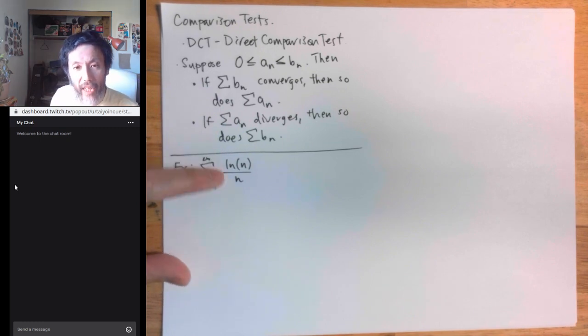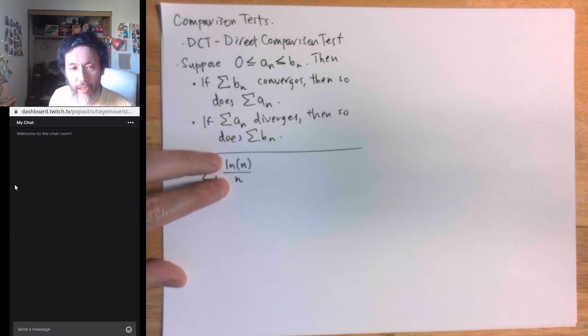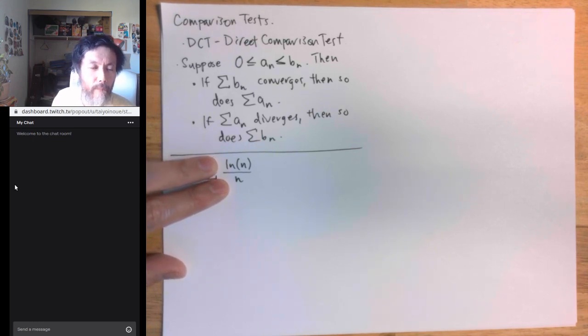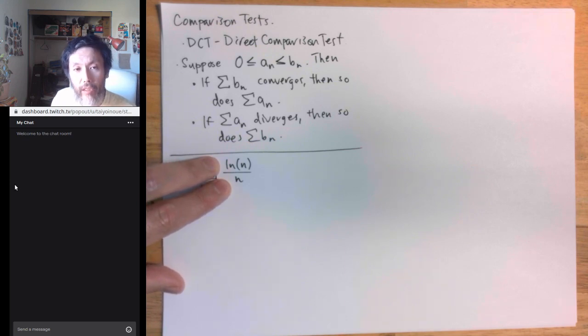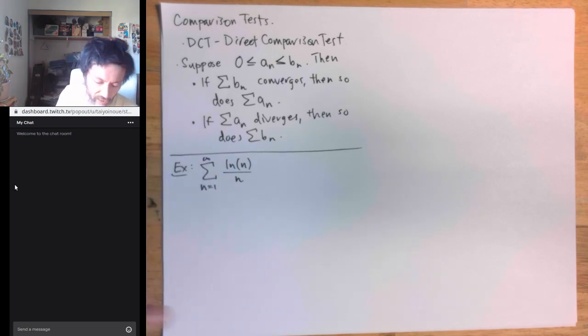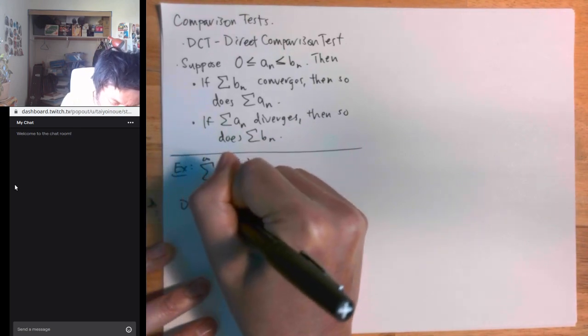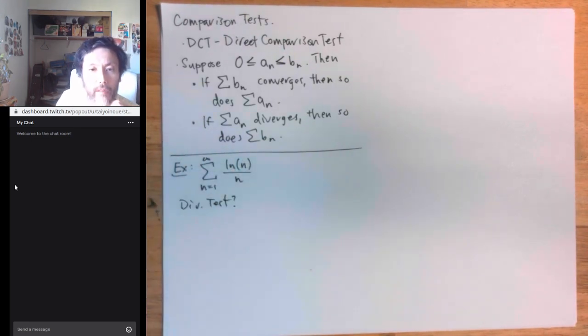Natural log of n and n, both of those quantities, the one in the numerator, the one in the denominator, they both go to infinity as n gets larger and larger. I think we can acknowledge that. But on the other hand, let's think this through. What if we were to try to use the divergence test? Will this tell us that this is divergent?